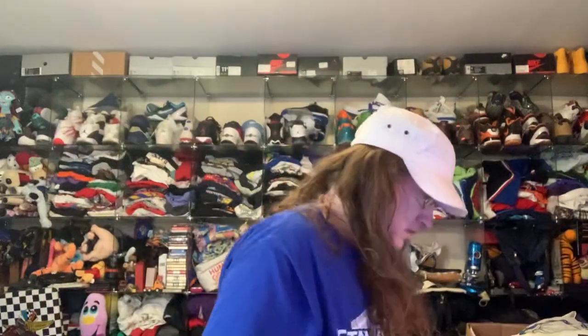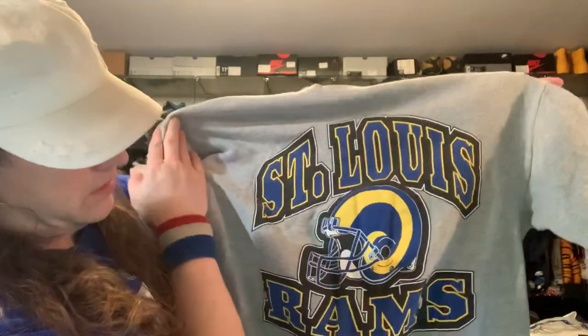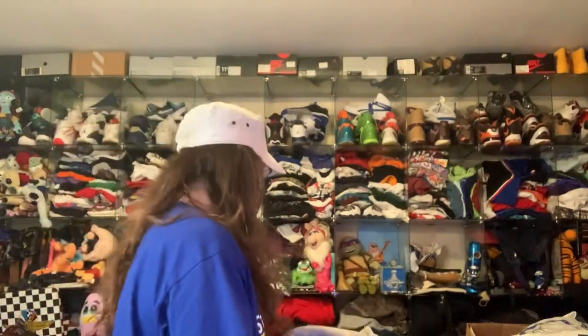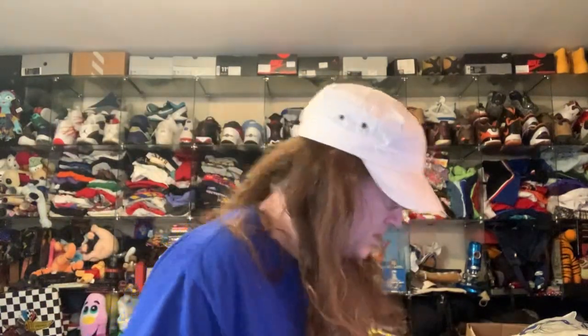Reversible. St. Louis Rams vintage sweats. Been selling a lot of these overseas. Going overseas.